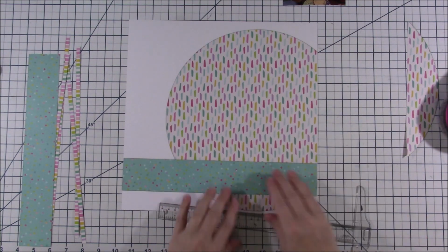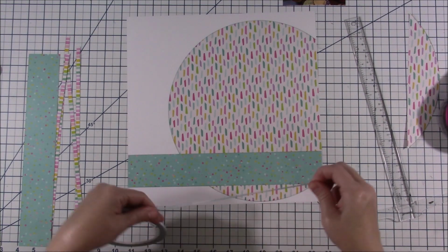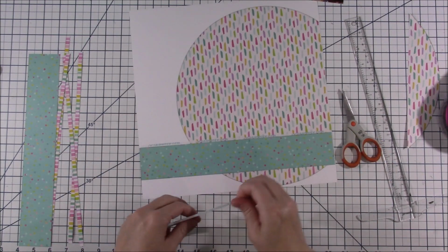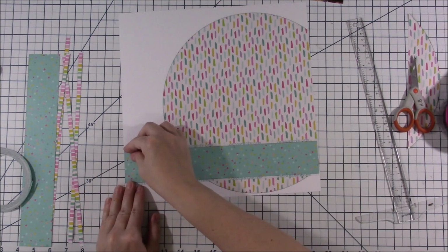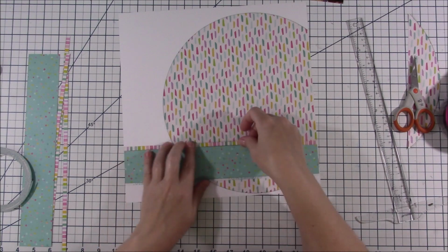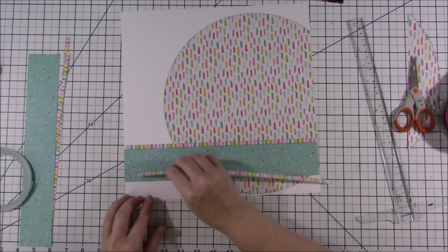But this is the Simple Stories Girl collection. I apologize, I don't remember the name currently of these collections. But the reason is that teal pattern paper right there. So when you see the photos in a little while, you are going to see that my daughter is taking a photo by her gift bag.